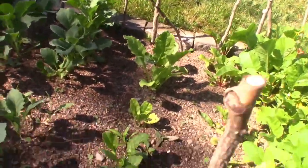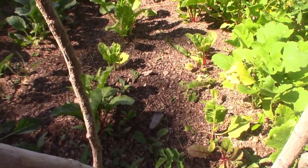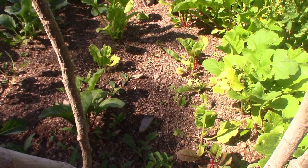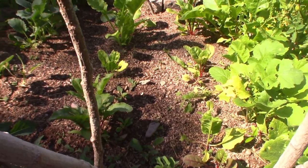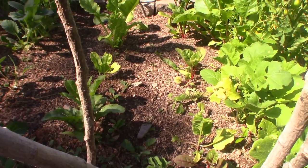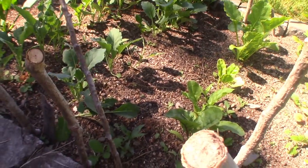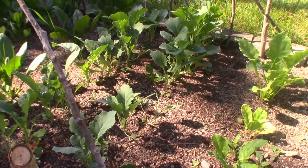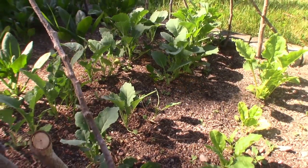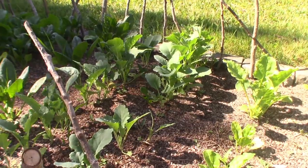Swiss chard is coming along beautifully. It will be very big by the time the summer is out, and we've got a nice spacing, so hopefully we can get it to grow to its full potential. Along with the kohlrabi. Now the kohlrabi, they will grow for quite a while and then bulb up later on, so that's why there's none actually bulbing up yet.